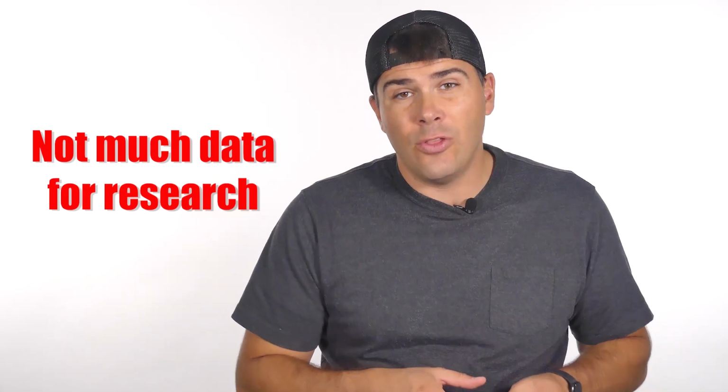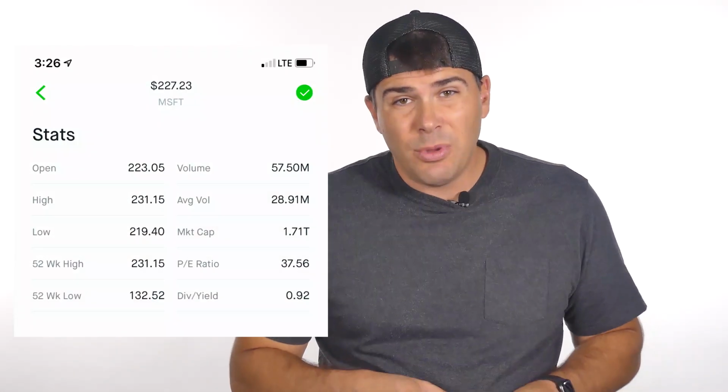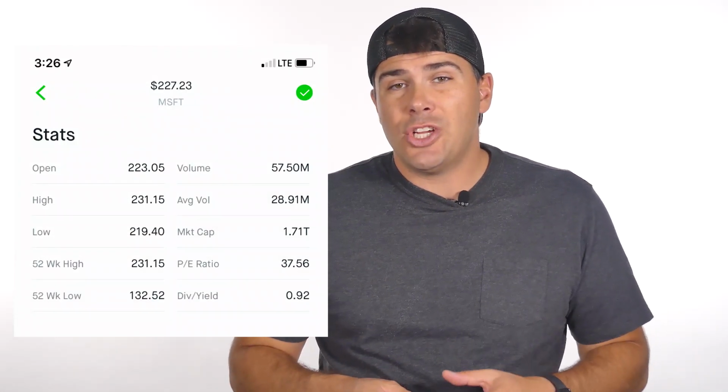Now, another con with Robinhood is that when you're researching companies, you're not going to find a lot of data on those specific companies because they don't offer it. So if you're looking for dividend history or a company's fundamentals, different financials and things like that, you're not going to find much of that information. Robinhood does give you a little bit of information, but just not much. So in that sense, you are going to have to look elsewhere if you want to do more research on a specific company, because you can't just deep dive inside of Robinhood on all the companies that you're looking into.